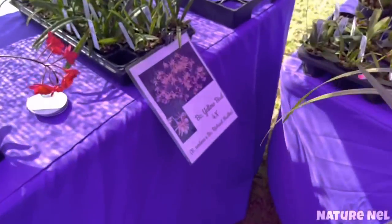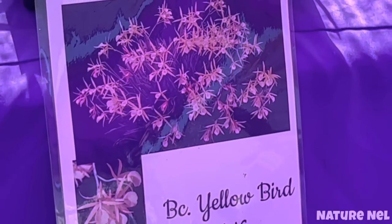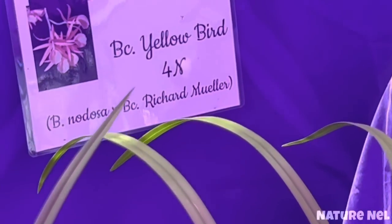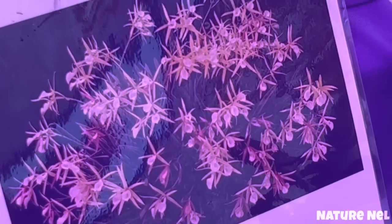Oh, that's pretty, the yellow bird. It's like yellow, BC yellow bird. Definitely has an Adosa. Really cute. All right, let's go next door.